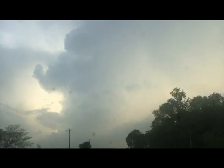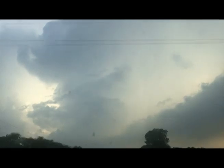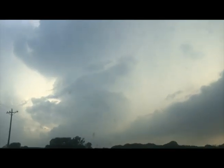You can see the time lapse that I set. That convection is really building that storm up. It's got amazing structure. This was my first time really getting to see the structure of a supercell without just a whole bunch of precipitation blocking it out.